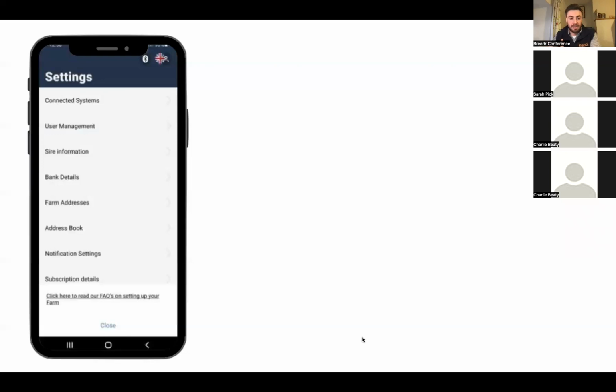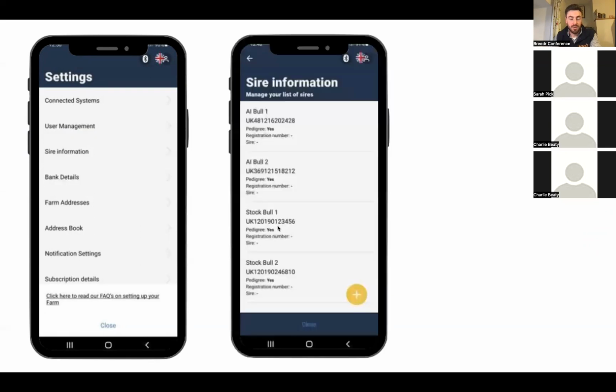So in terms of that, that's kind of the one aspect of the preparation. When it actually comes to the service time itself, you're going to have to add in your bulls and your sire information. From the settings, we've got this sire information tab here, and when you click into that, this is where you can add in all of your sires.